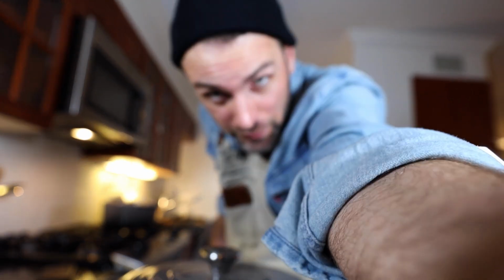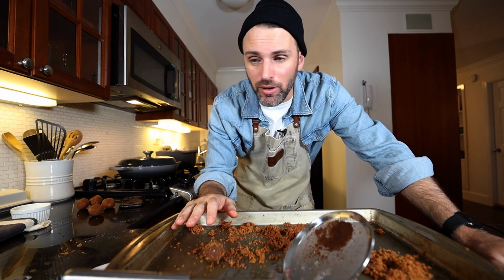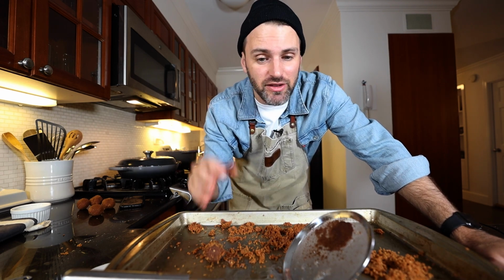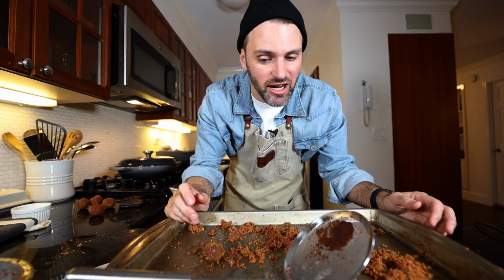Okay, this is turning into a huge embarrassing failure real fast. I don't know what the hell just happened, honestly. Everything just kind of fell apart instantly. It wasn't even like a slow death. I added these friggin' things into the oil, it's like seconds. They just disintegrate in front of my eyes, wither away. Thankfully, I didn't add all of them. I have 4 left.